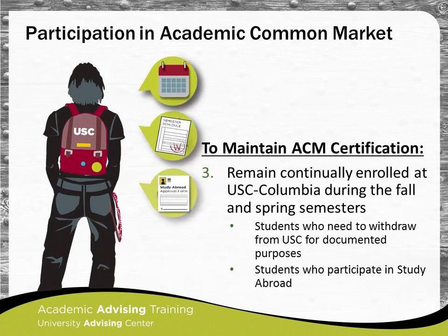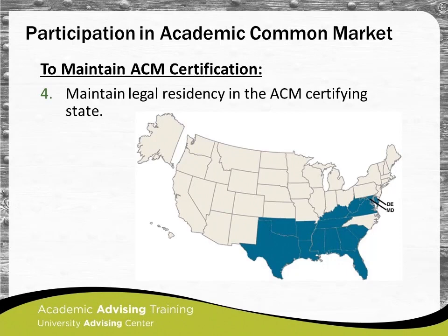Students who participate in study abroad. The ACM tuition credit is not effective during the semester the student is abroad. 4. Maintain legal residency in the ACM certifying state.